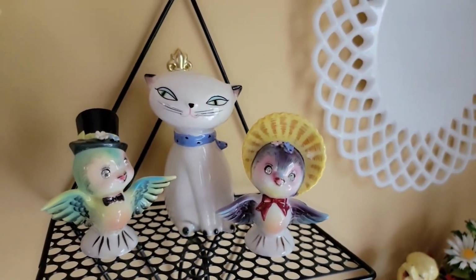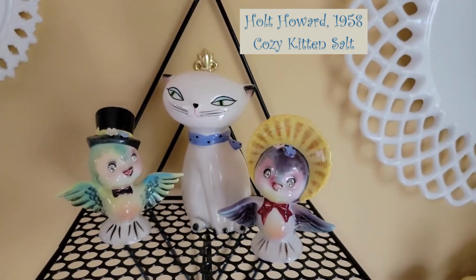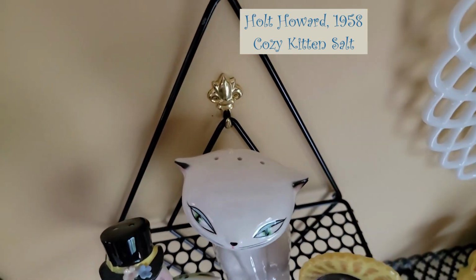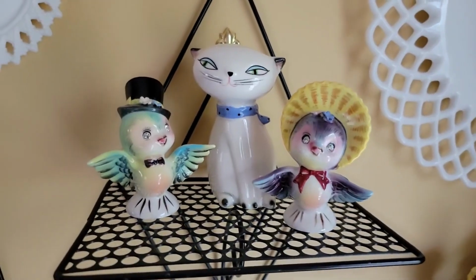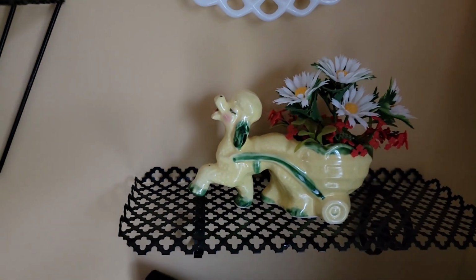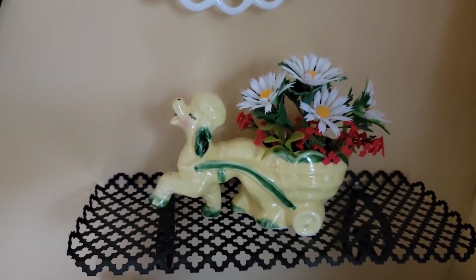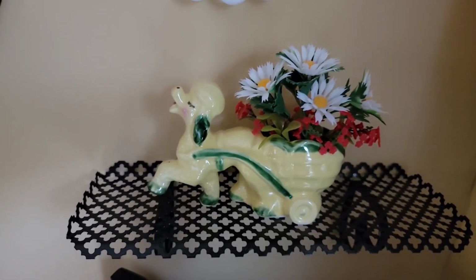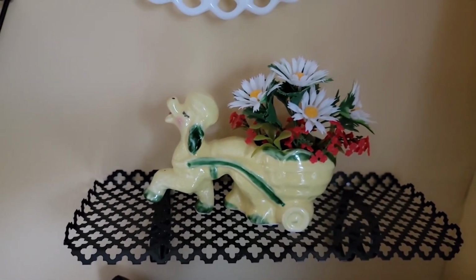And I did find this odd, I think it's a Holt Howard cat, probably a salt and pepper, I don't recall. Yeah, it is. Okay. So that kind of made a fun little arrangement with them. And this you saw that I did purchase when we went to Hickston. It was at the second mall that I went to. Yeah, it was very reasonable. So I do have a lot of poodle planters now, but I sure like them.